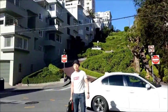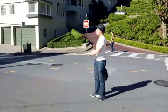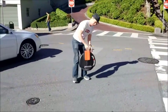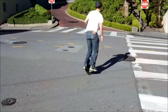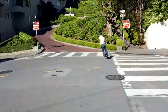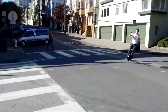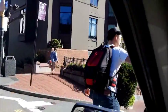At Lombard Street, one of the most famous and steepest streets in the world, where I will attempt to ride down this entire hill on the Solowheel. Be careful. Wow, that's amazing. Going down Lombard Street. Here we go.